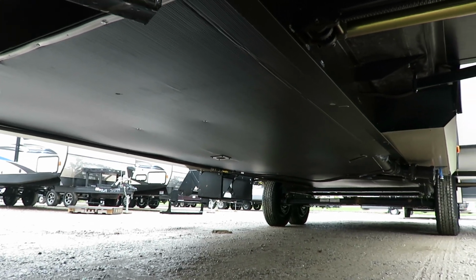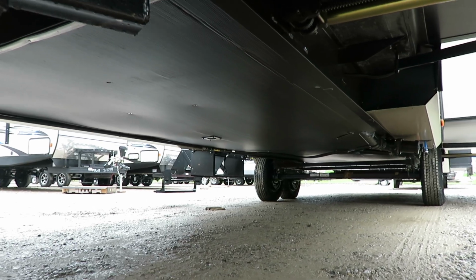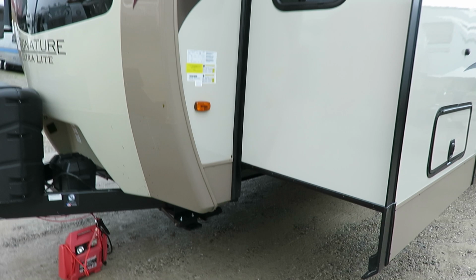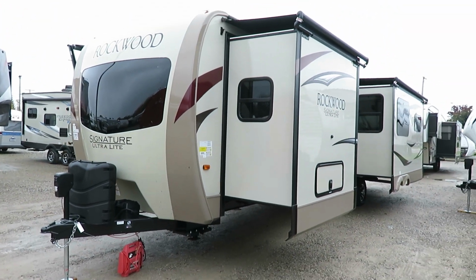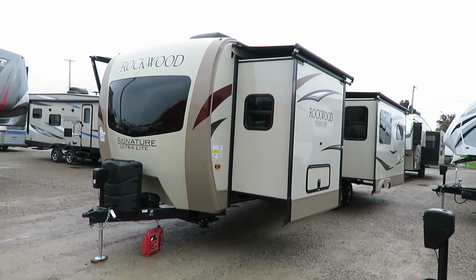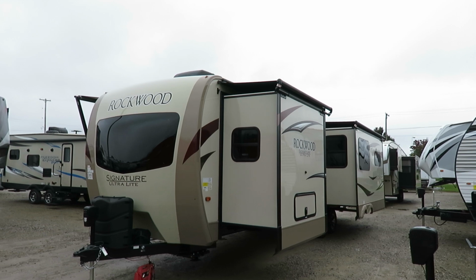Here in the underbelly, there's some different stuff going on. So you see that it's enclosed. It is heated, of course. The thing is, Rockwood gives their underbellies a hot air exit. They don't just encapsulate and then pressurize an underbelly. They actually allow for cyclical air flow in the underbelly, which gives it a better protection rating effectively.